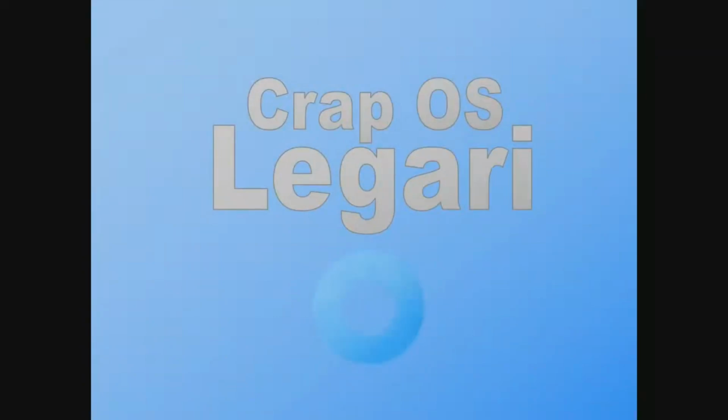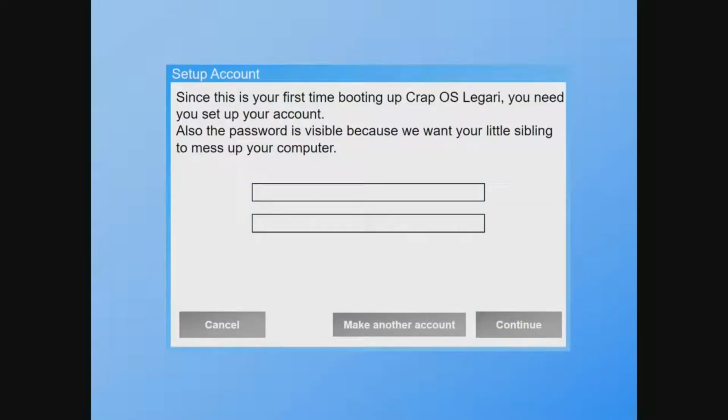Today we are doing a demo of CrapOS Legari Beta 1.3.1. If you're wondering why we're not demoing Beta 1.3, that's because Beta 1.3.1 is basically Beta 1.3 but with one thing changed. I know that's pretty stupid, but still.